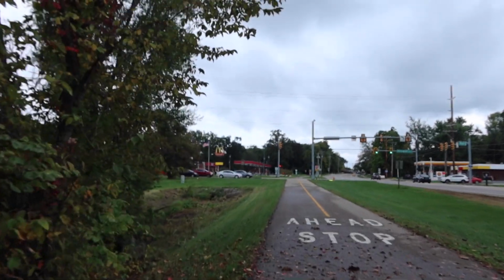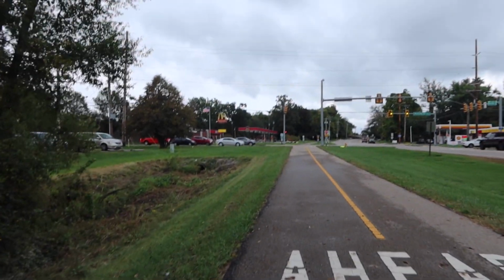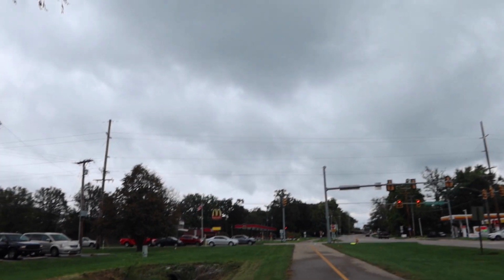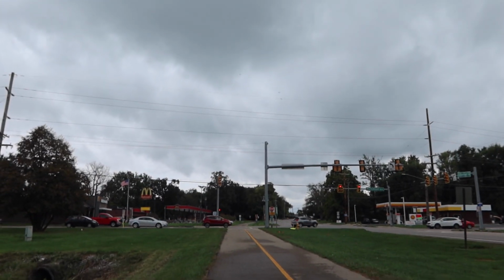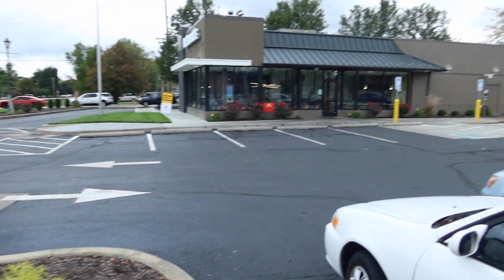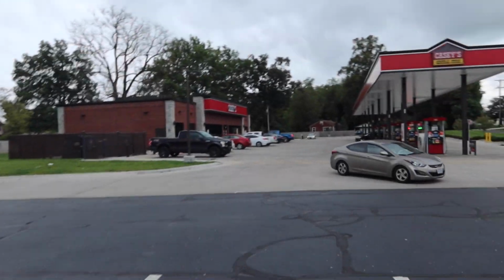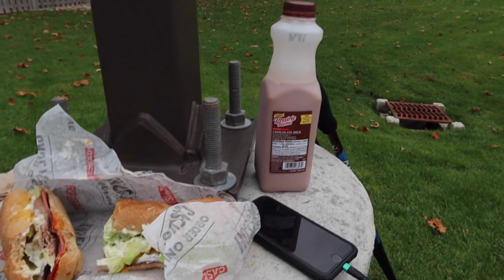Well, I have entered Xenia, and I see a McDonald's. I don't particularly like McDonald's, but on a day like this, I could go for some greasy, fatty food. But there's a lot of options in Xenia, so we'll see. Well, unfortunately, this McDonald's only has curbside pickup and a drive-through, so can't go inside. It's a Casey's gas station, I guess. Well, it ended up being a Casey's sub and chocolate milk.